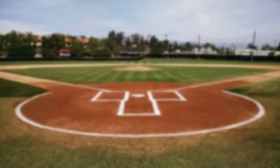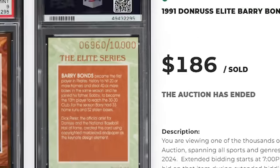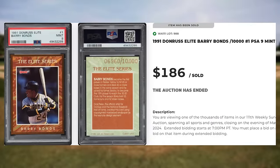Make that back-to-back appearances at number 24 with this 1991 Donruss Elite Barry Bonds card number 1. This was a PSA 9 and it sold for $186.